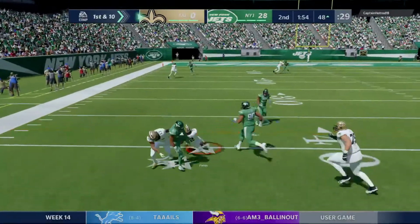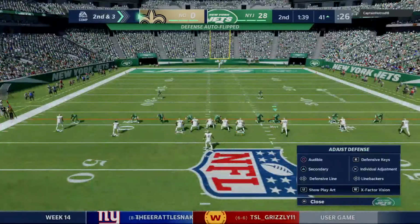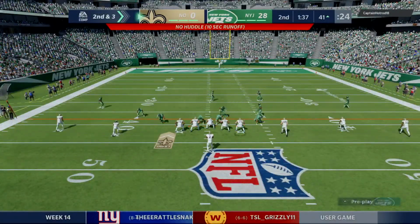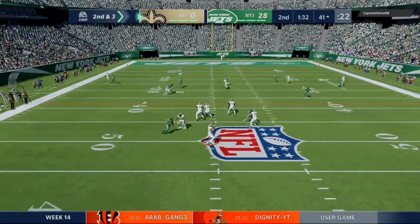Forced out to his left, he'll try and run it. Nice work to get 7 out of that, and it's second down. It's a gain of 7. Brings up 2nd and 3 at the 41-yard line.